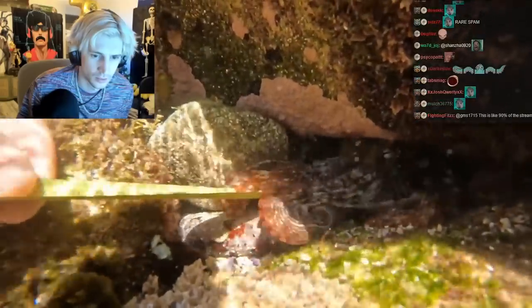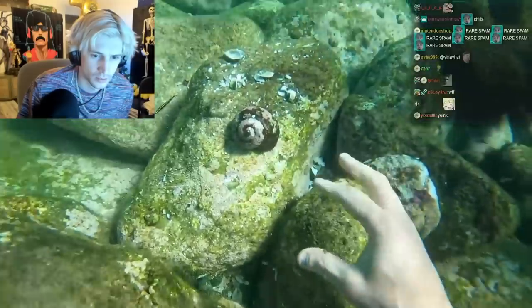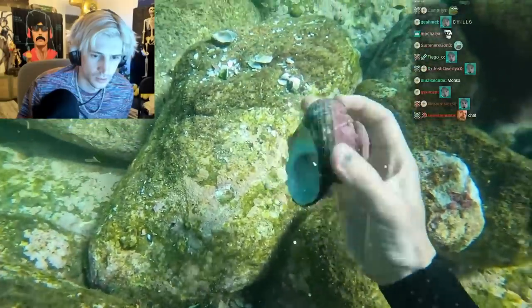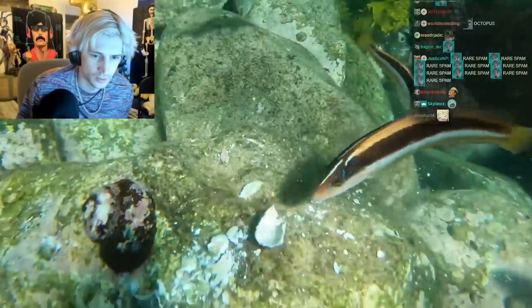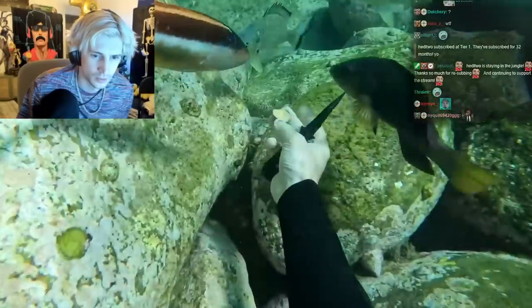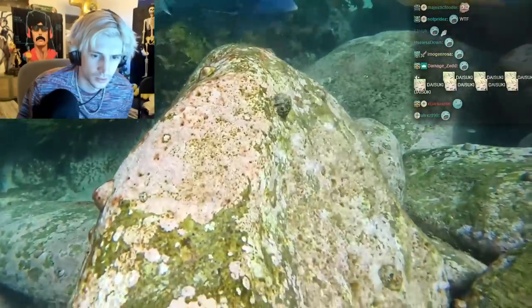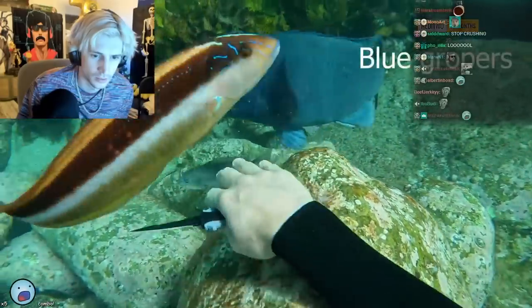I gave up on the measuring and started searching for any shells I could find, but unfortunately all the shells were either empty or occupied with snails, which I crushed up for the fish, who started to get really friendly with me, almost too friendly. So I decided to call it and get out before they get up to any funny business, as these guys are notoriously named blue gropers.